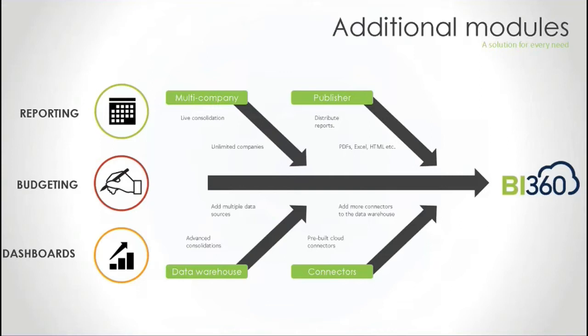So firstly, we have a multi-company module, which gives you the possibility for live consolidation throughout an unlimited number of companies. So if you are running Dynamics with multiple legal entities, you can have consolidated reports summarizing actuals and budgets throughout all those entities into one single view in real time.